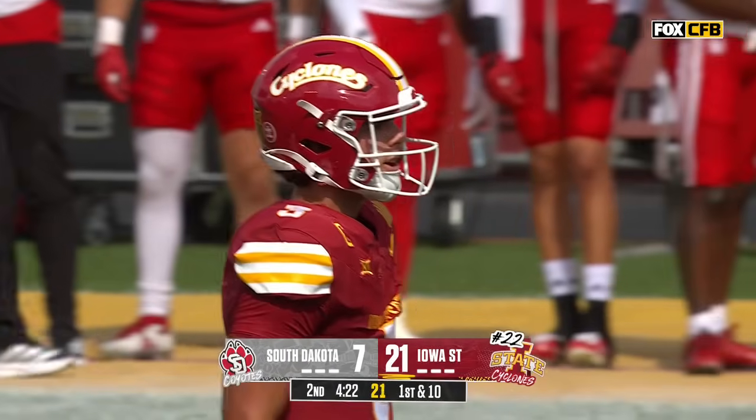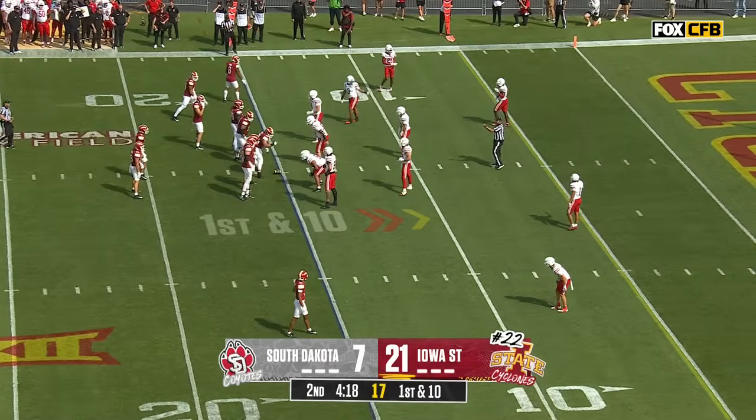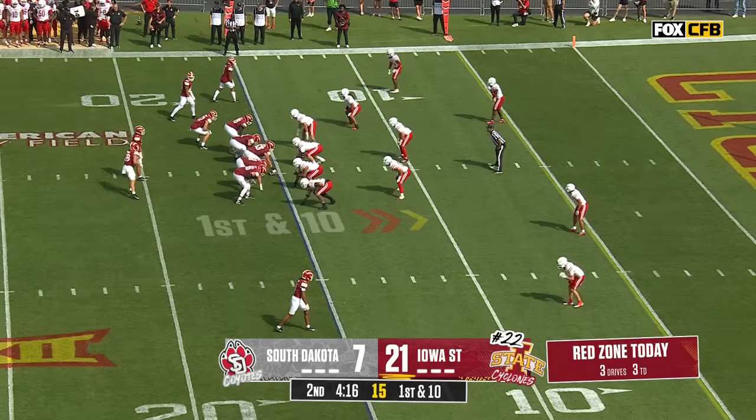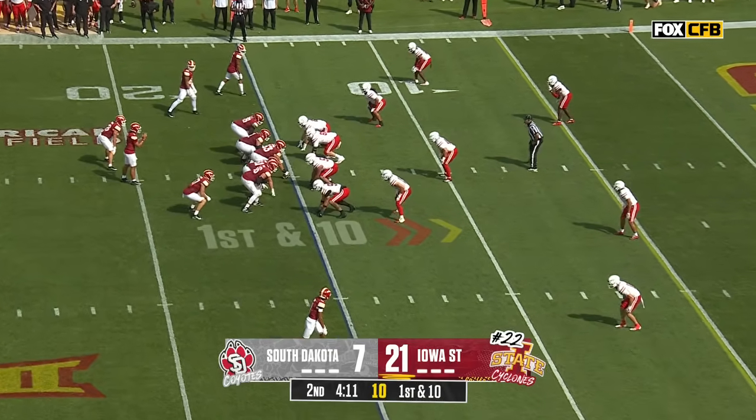Now, we talked about it the other night when we were at Minnesota, right, about the kid from Arkansas, Drake Lindsay. Ball placement. The ball is right where it needs to be. 14 of 14 now for 212 yards.